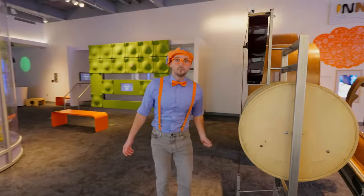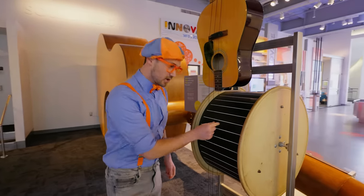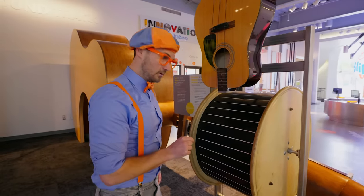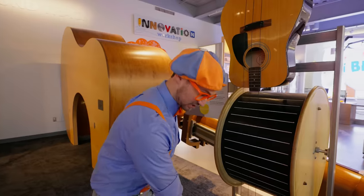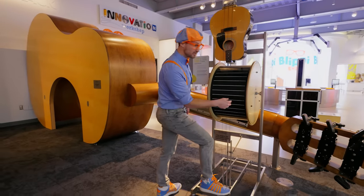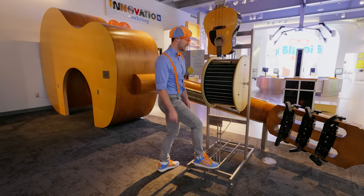Whoa, what's this? Whoa, another guitar right here and more strings. Pretty low, but watch this. I'll put my foot right here to tighten it up. Now listen. Whoa, that sounds a lot better.